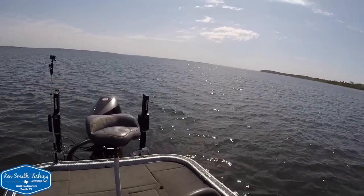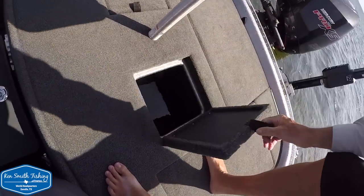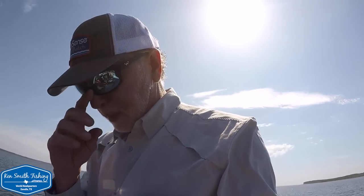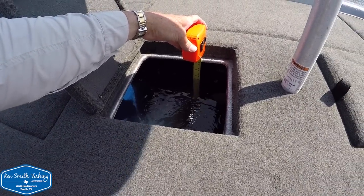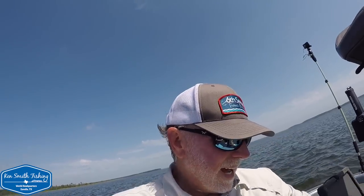A couple other things I'll note back here. About lost my lid. Big live wells. These are 40 gallon live wells, so these are some of the biggest live wells we've seen. Let's check the depth on them. Okay, so now that live well is 19 inches, so you can see it's really full now. It's up over the spray nozzle. So you can put a whole lot of water in those live wells.